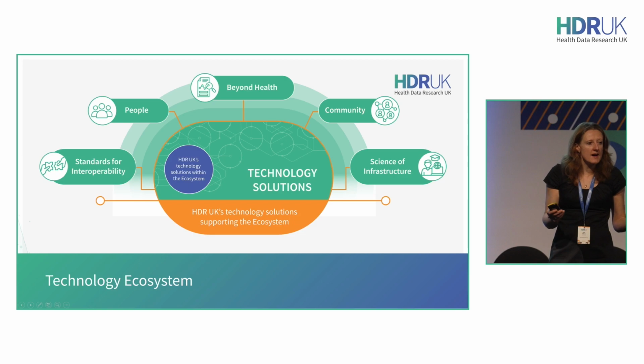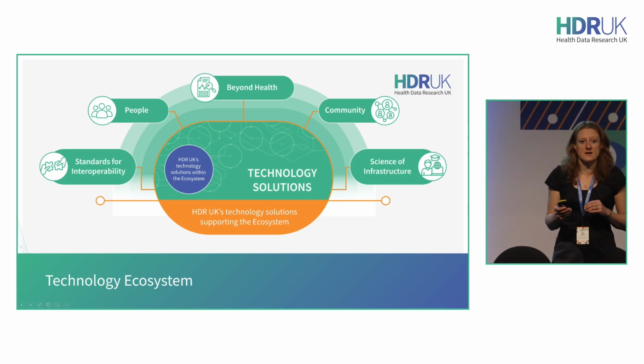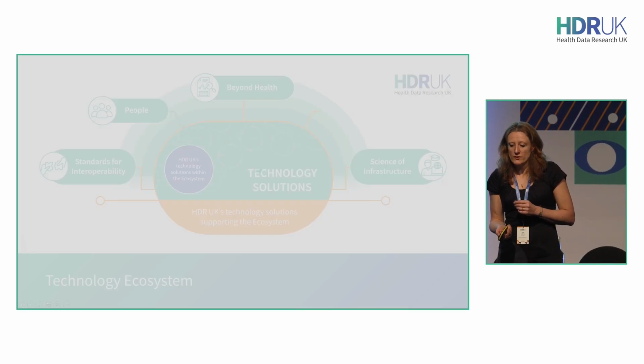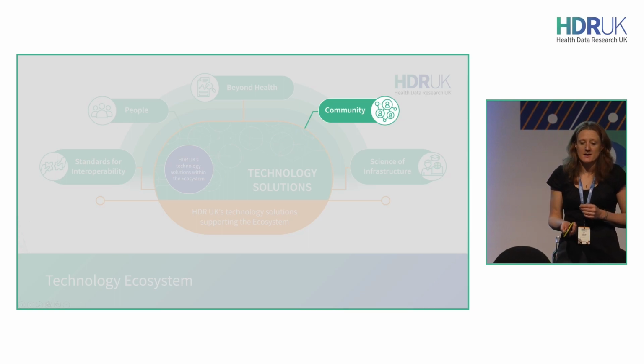So we've been looking at various different components, and these are all of the ones that we've shown here in this diagram. The whole meeting today is structured around each one of those areas, so the agenda is set up across these. First of all, we're going to be looking at the area of community.